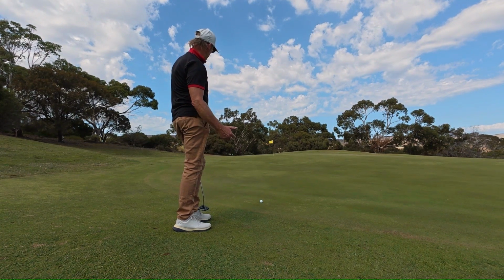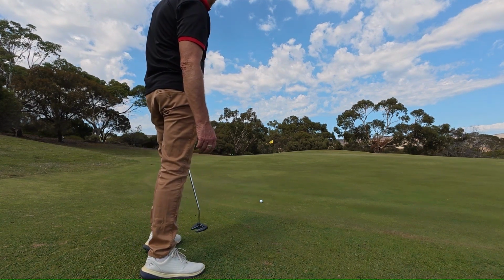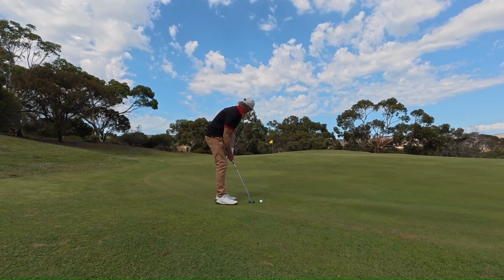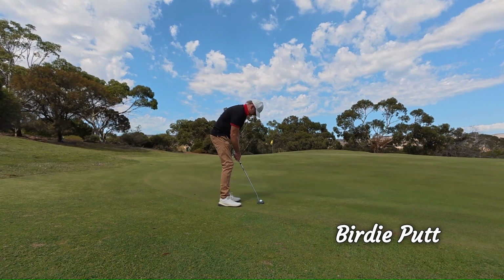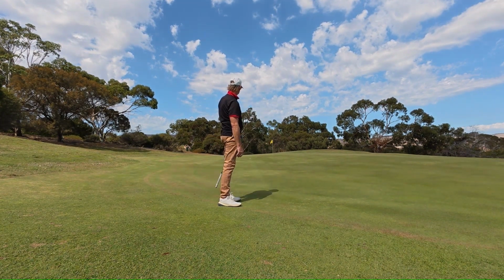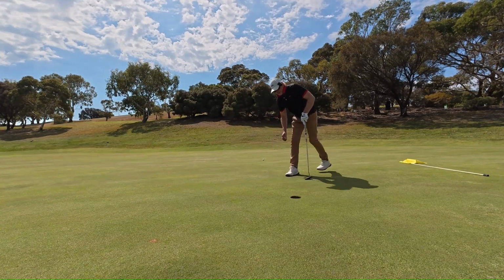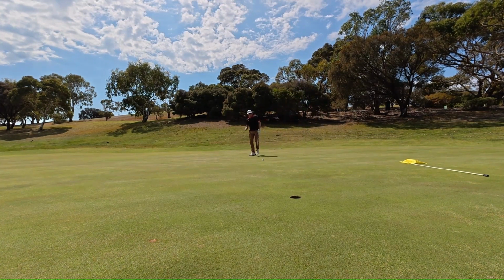Massive putt. Left to right, all pace. I'm going to be really happy if I 2-putt this, but I'll be really disappointed if I 3-putt it. Let's just make sure we give it a good lag. Not really sure how you describe that first putt, apart from pretty ordinary. Still want to hole this putt for 4 though, and keep me 1 under after 4.